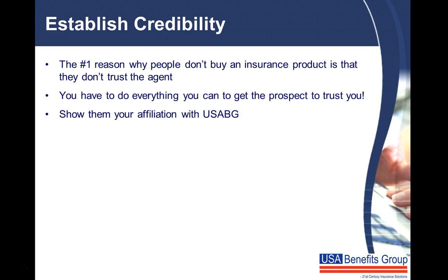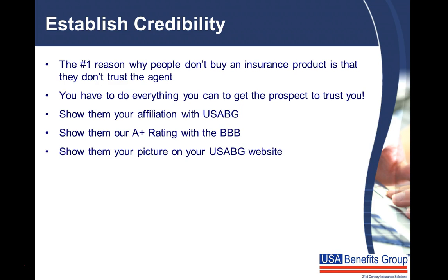Well, start off by showing them your affiliation with USA Benefits Group. We're a large nationwide organization. We've been around for many years. Of course, show them our A+ rating with the Better Business Bureau. We have a great reputation online. You're going to have a much better chance of selling something as a member of this large national organization than you would be just being some kind of rogue independent agent out there that maybe built their own website. So utilize USABG's reputation to your advantage.